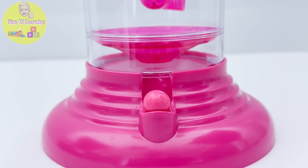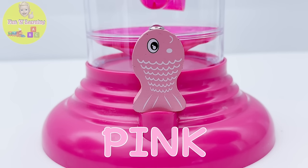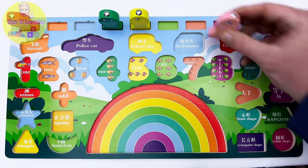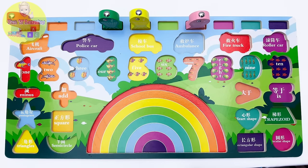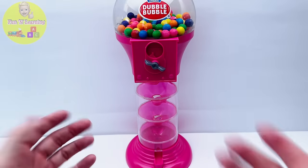Oh, wow. It's the color pink. It's a beautiful color, don't you think? Let's get this pink fish back to the puzzle with the other fish. I'm so curious to see what color will drop next.